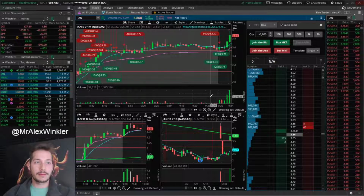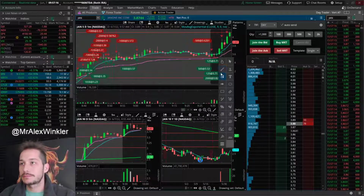For some reason, the camera's totally out of sync or functioning in Zoom today.